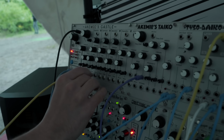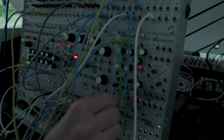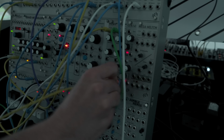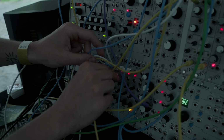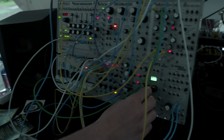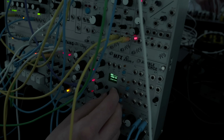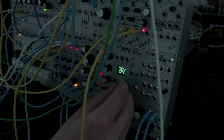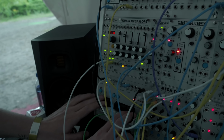So we want to take one envelope to control the FM amount, and the other we'll take into the VCA CV input here. And there we go. I'll add a little delay too on the MFX here. Let's hope that's good. Okay, cool. So now it should give us some notes.